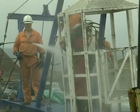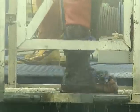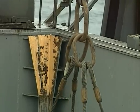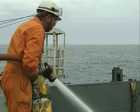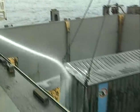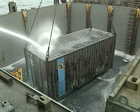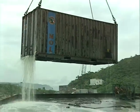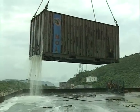Every time a diver returns to the surface, he is thoroughly washed down with fresh water. Containers receive the same treatment, with every stage of the operation designed to keep all pollution within the confines of the hull. This container is full of dangerous cargo and its condition is unknown. The nitroaniline. A chemicals expert advises on safe procedures.